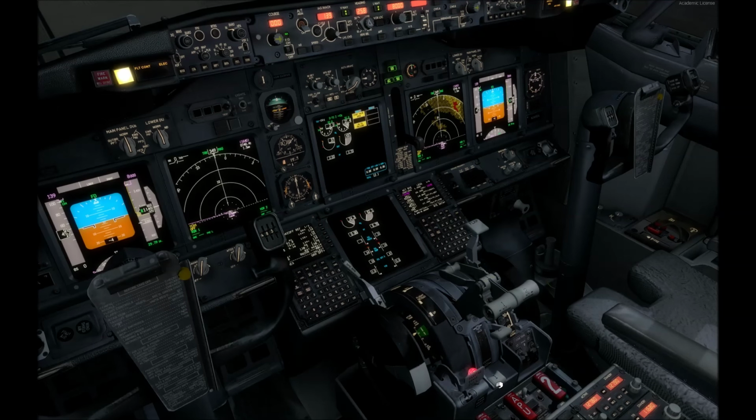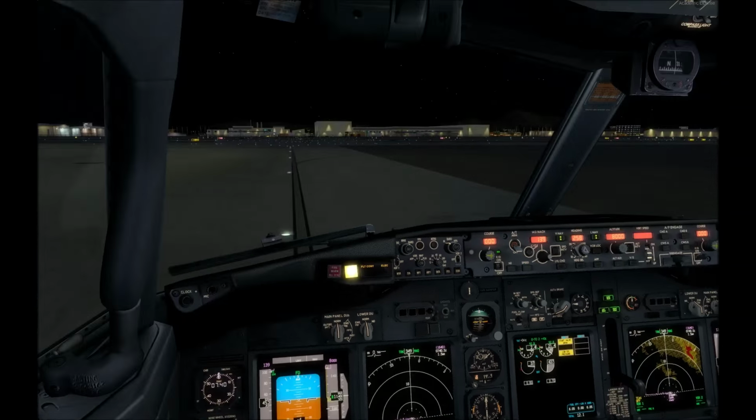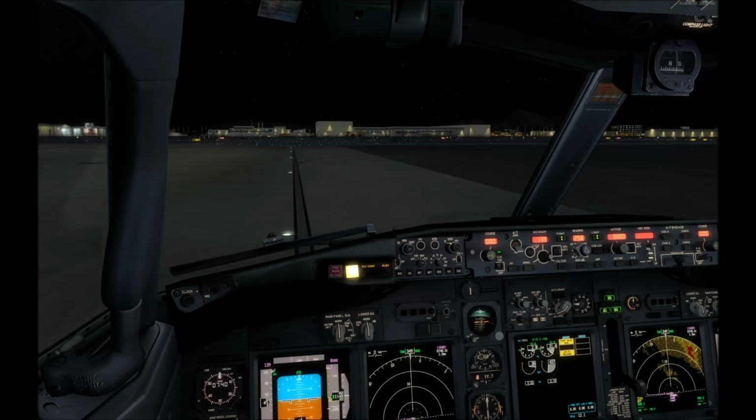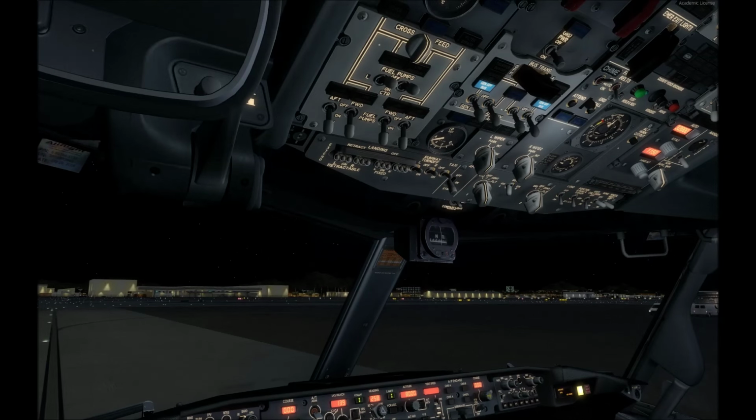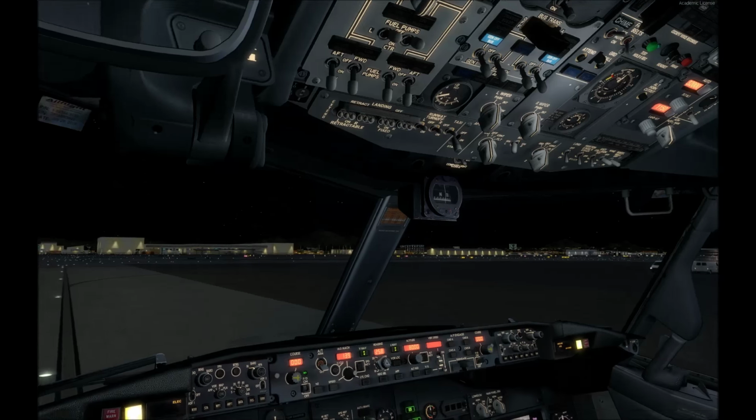Set parking brakes. Fuel going into engine number 1. So we'll wait for a good start on number 1, and then we will go through the after start flows.